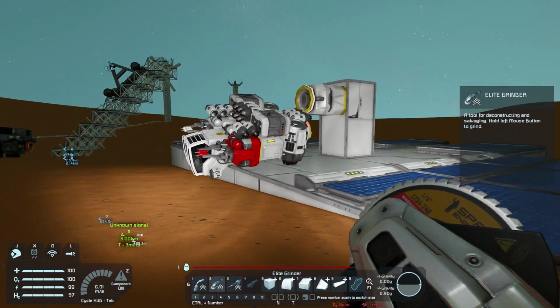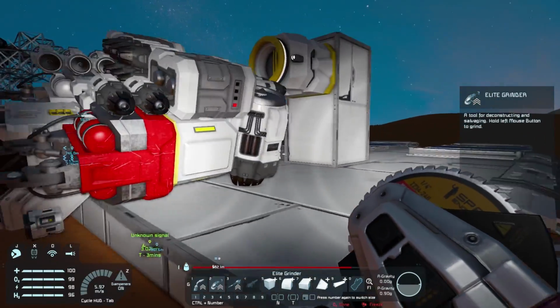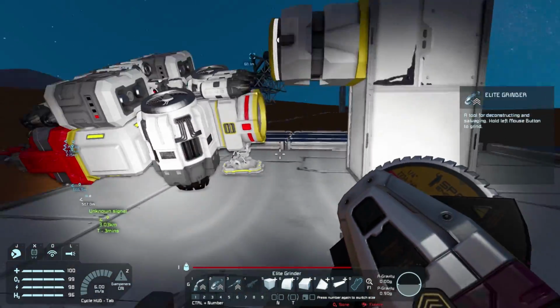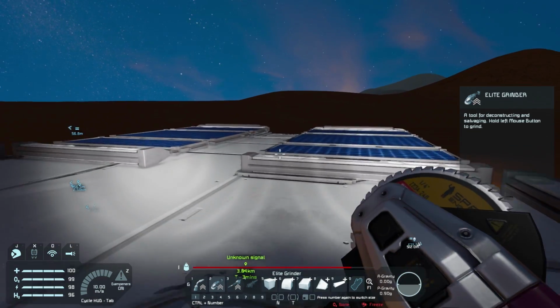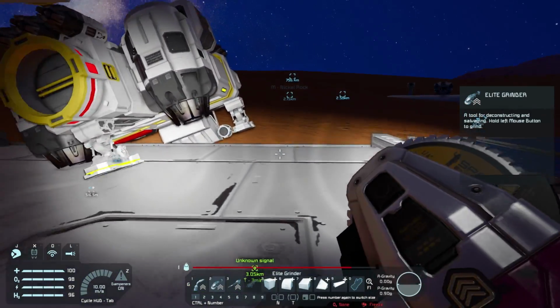I was so close. I was like half a second off. I pressed P, and it just didn't connect. Dang it. How much power does this thing even have? It probably doesn't have that much power, but it would have had at least a little bit. Current stored power is 600. Yeah, that's not that much.